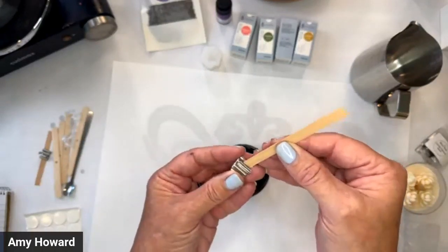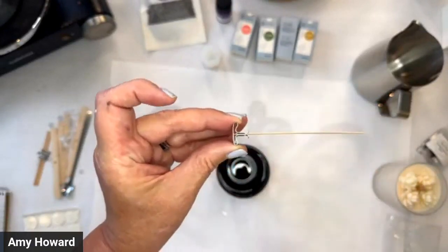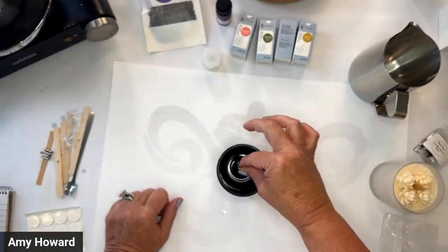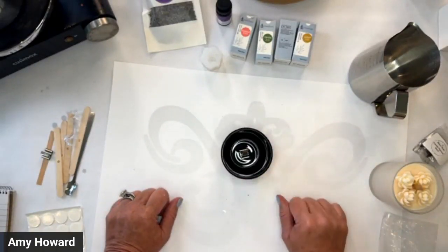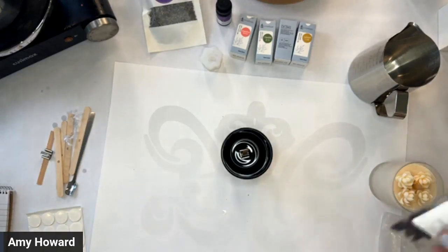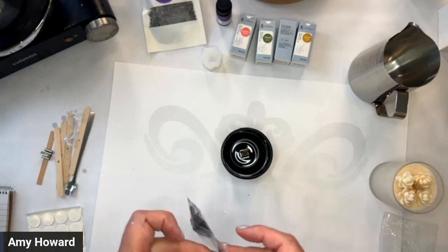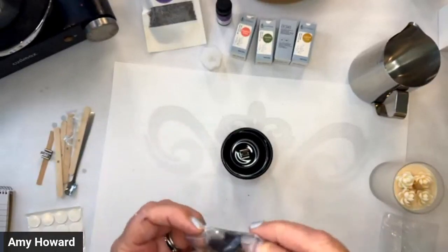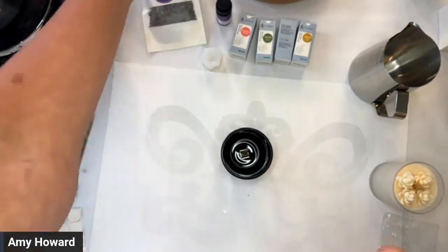It's kind of fun. So now I'm going to insert the wood wick like that. And then it's weighted, so I don't have to put anything at the bottom. I'm just going to set it in the center of my candle like this. Now you'll also notice in your kit, you're going to get these black wax pigments. They're very, very concentrated and it doesn't take much. So I'm going to get just a couple of chips out.